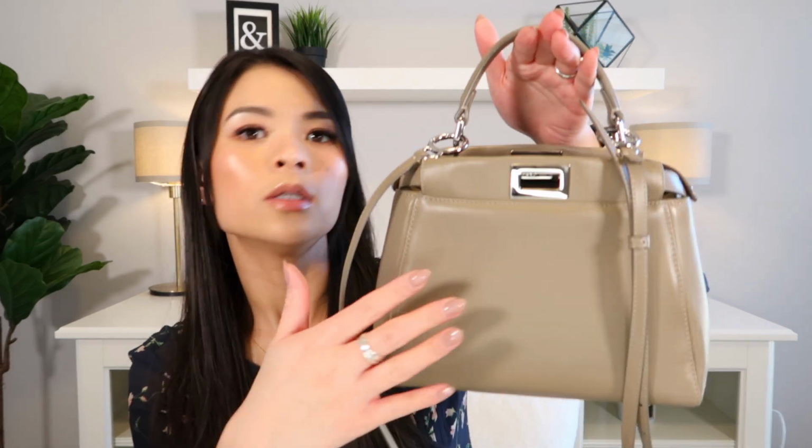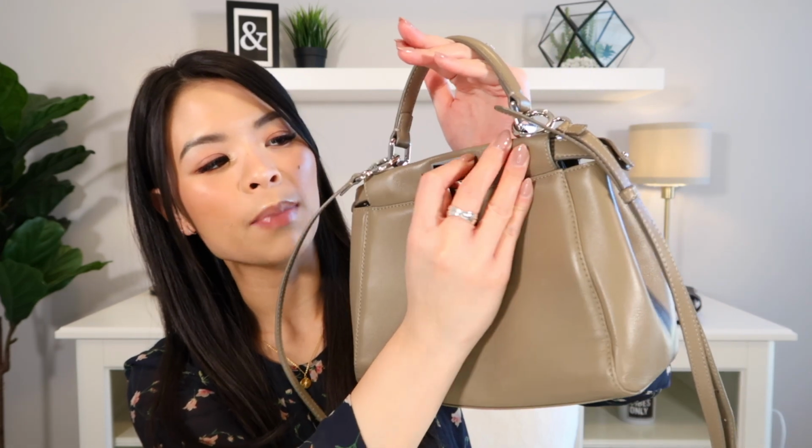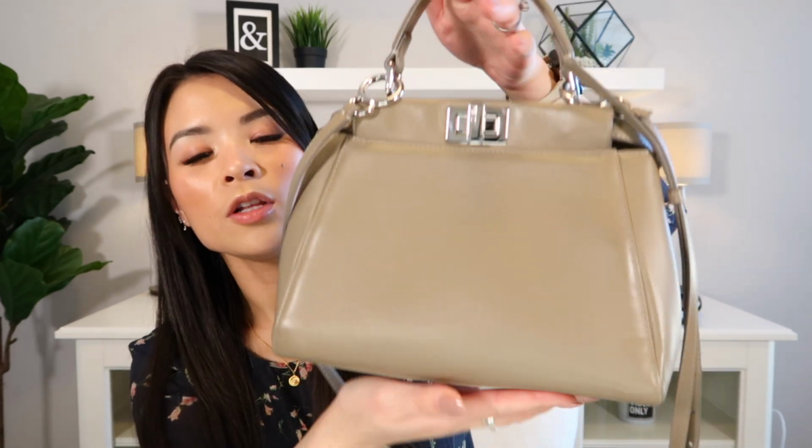I'm going to show you guys what this looks like closed up. Actually, I'll show you what it looks like closed up with an insert and without. Since I have the inserts out already, I'll just close it up and show you how soft this bag is and how malleable the shape is.